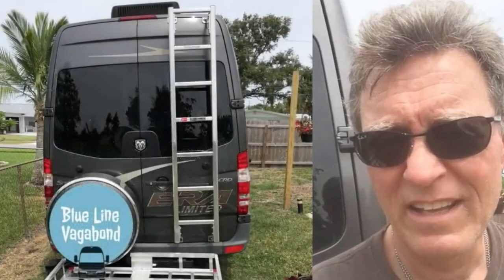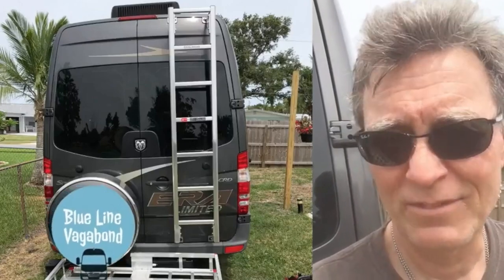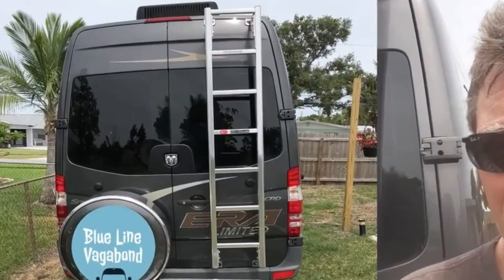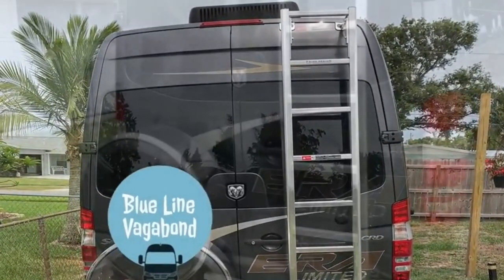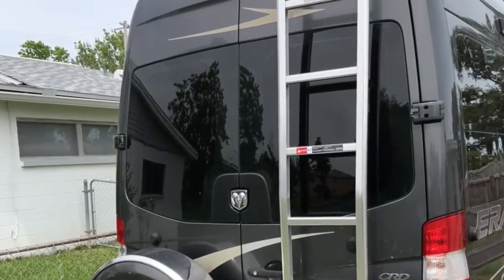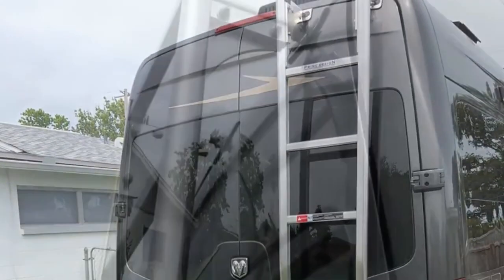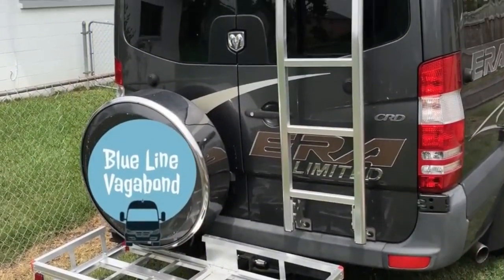I just wanted to let you all know that it's probably one of the best ladders that I've seen on one of these vans. Again, here it is. Maybe I can get down here just a little bit so you can see how it bolts in. And it actually just clamps to the top, clamps to the bottom. I don't know if you can see it, but what a great deal.